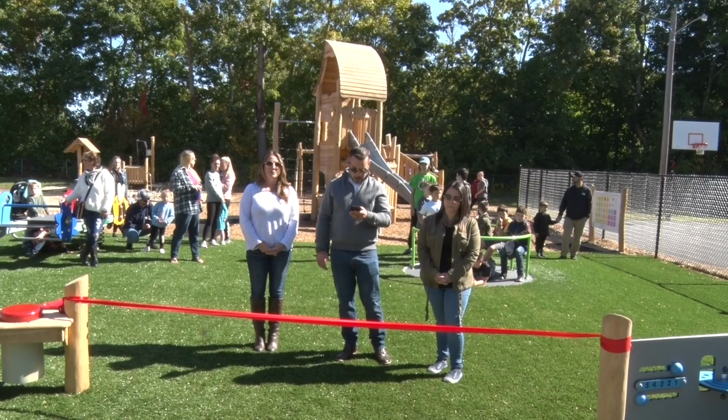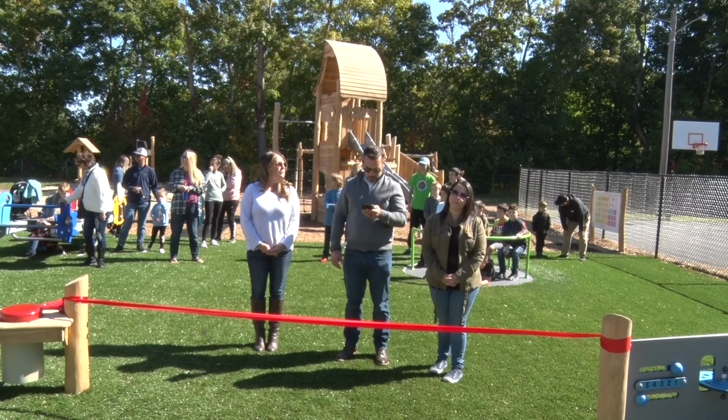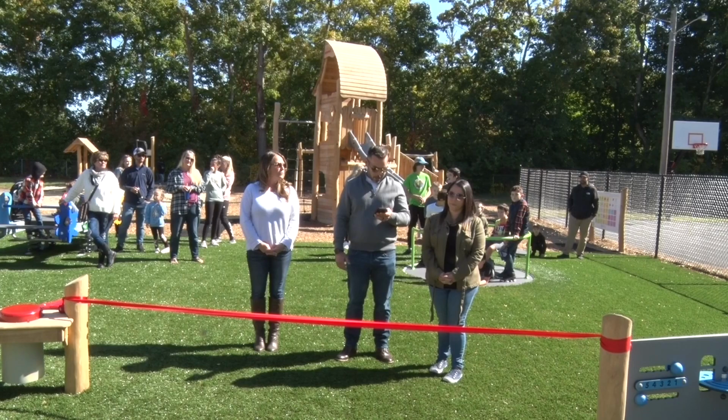We are also currently working with the Bristol Plymouth Technical High School electrical program to replace the ball field lighting with new energy efficient LED lighting, which is a great opportunity for our town to support a unique learning opportunity for those students and furthering the sense of community with one of our local high school programs.